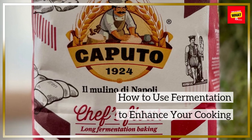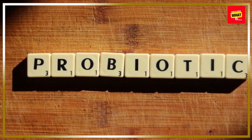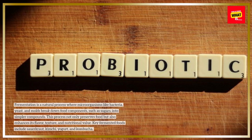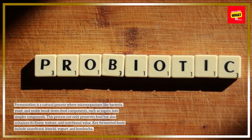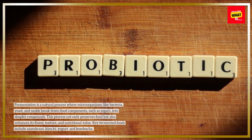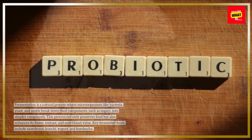How to use fermentation to enhance your cooking. 1. Understanding the basics of fermentation. Fermentation is a natural process where microorganisms like bacteria, yeast, and molds break down food components, such as sugars, into simpler compounds. This process not only preserves food but also enhances its flavor, texture, and nutritional value. Key fermented foods include sauerkraut, kimchi, yogurt, and kombucha.